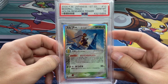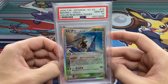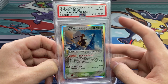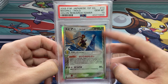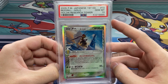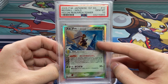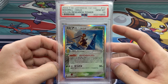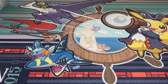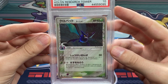Beedrill, again, what gets me about these Delta species holos is how themed they are, how the artwork is sort of consistent across the set. You're gonna see a lot of this tower here. This is obviously the Holland Research Tower, but you're gonna see a lot of that. The Tyranitar art is probably up there. It all really is coherent and it's wonderful. Just seeing that stuff is awesome.